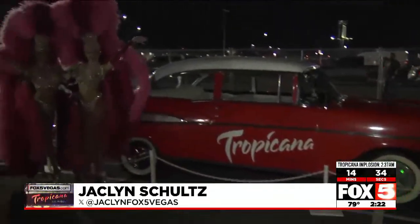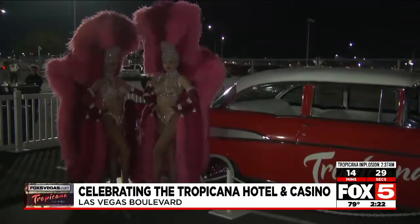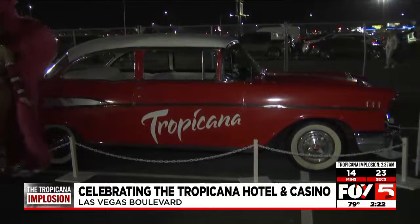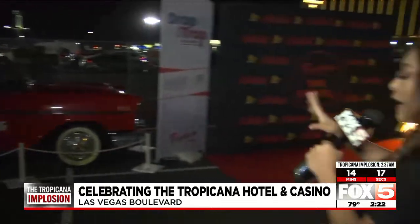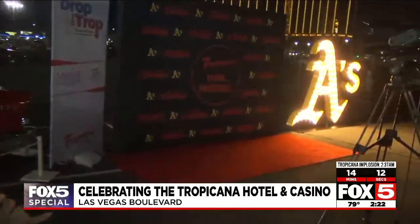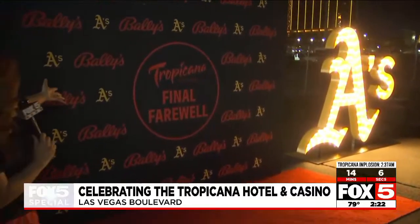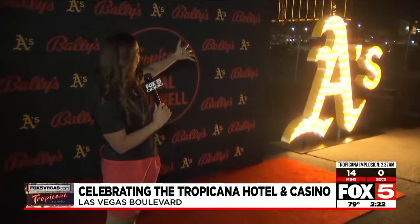Celebrating tonight is all about nostalgia, and there's nothing more nostalgic than Las Vegas Showgirls from Legends in Concert, which ran at the Tropicana for 41 years before it closed earlier this year, alongside a '57 Chevy. Ain't she a beaut? They're all beautiful, from the Showgirls to the vehicle. Now let's take a look at where folks in this VIP party, from casino executives to folks with the ballpark to various public officials, can stay and take a photo with the sign of a final farewell of the Tropicana. You see the beautiful A's logo right here, all lit up, very Vegas style.